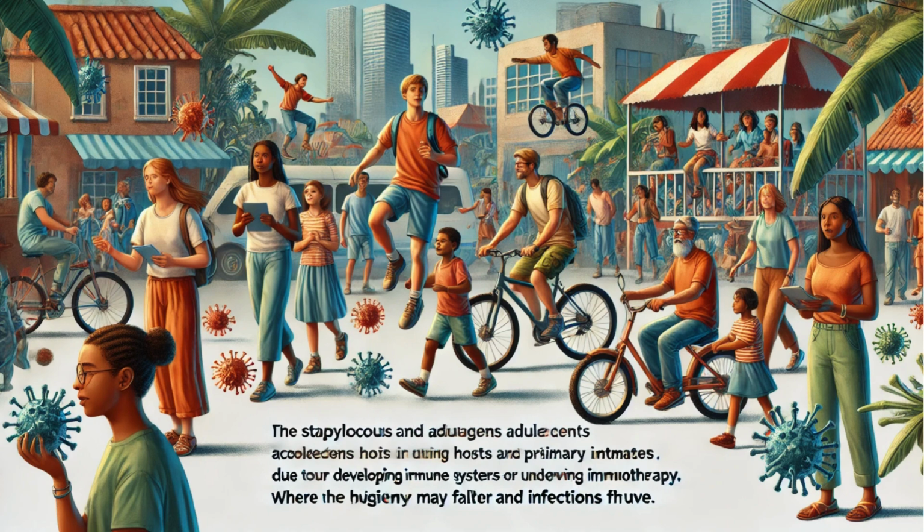Children and adolescents, the energetic youth, with their active lifestyles, often serve as the primary hosts. Their developing immune systems and frequent skin-to-skin interactions create an ideal environment for staphylococcal colonization. Adults with compromised immune systems, individuals battling conditions like diabetes, HIV/AIDS, or those undergoing immunosuppressive therapies become vulnerable protagonists in this narrative. Geographical influences. The story is more intense in tropical climates and crowded urban areas where hygiene practices may falter, providing the perfect backdrop for infection to take hold.